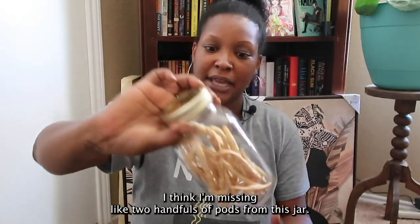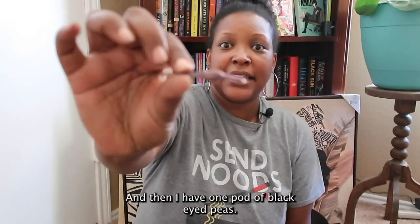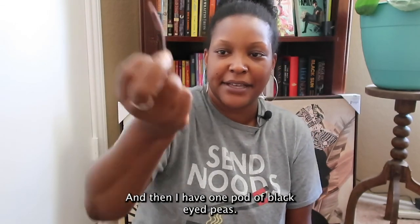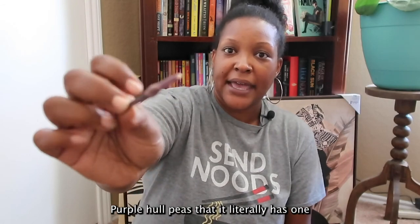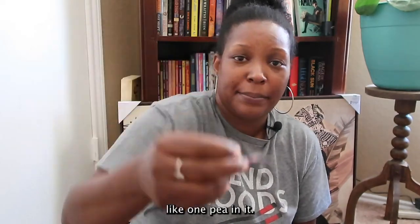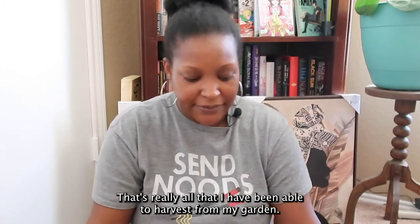I think I'm missing like 2 handfuls of pods from this jar, and then I have 1 pea pod of black-eyed peas. Not black-eyed peas, why do I keep saying that? Purple hull peas that it literally has one pea in it. And I'll probably just replant this out in the garden. But that's really all that I have been able to harvest from my garden.